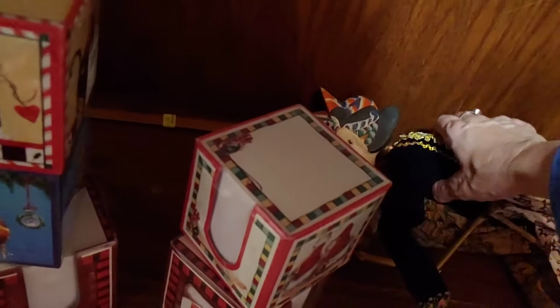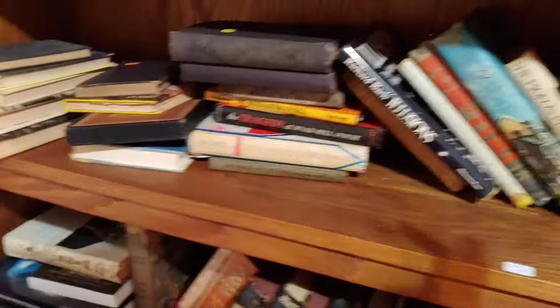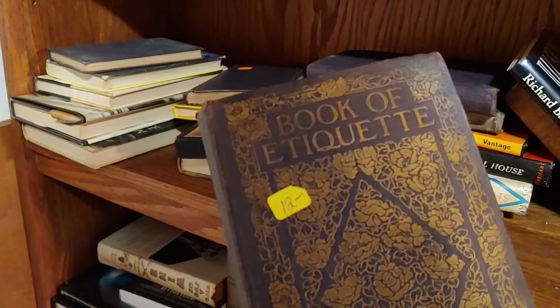$25. I mean, it's not signed. It's priced accordingly. Here's some marionette dolls. I guess that's what you call them, marionette dolls. Those are cool. They're unique. It'll be $12.50 a piece. I have a feeling you can get a bundle deal. Some old books. $6 on that. Book of Etiquette.